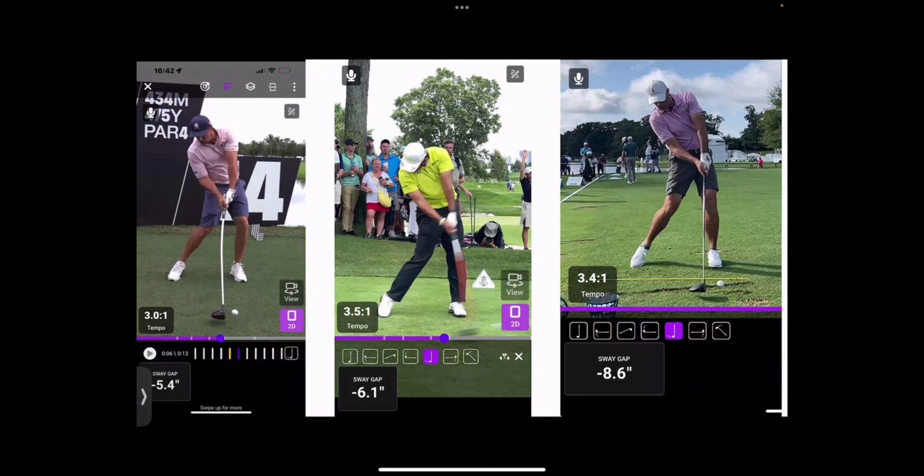So we can see here an increasing number in sway gap with somebody like Bryson, who's more of an on-top golfer. And if you look really closely at the trail hand grip and trail elbow positions, Bryson is slightly on top of the grip and Stuart Sink is undoubtedly under the grip with his right elbow more turned down towards his trail hip.